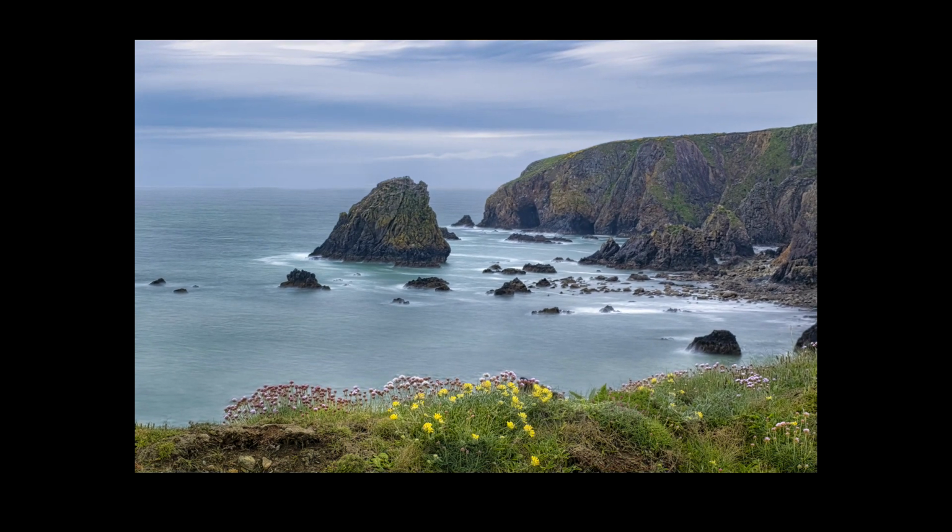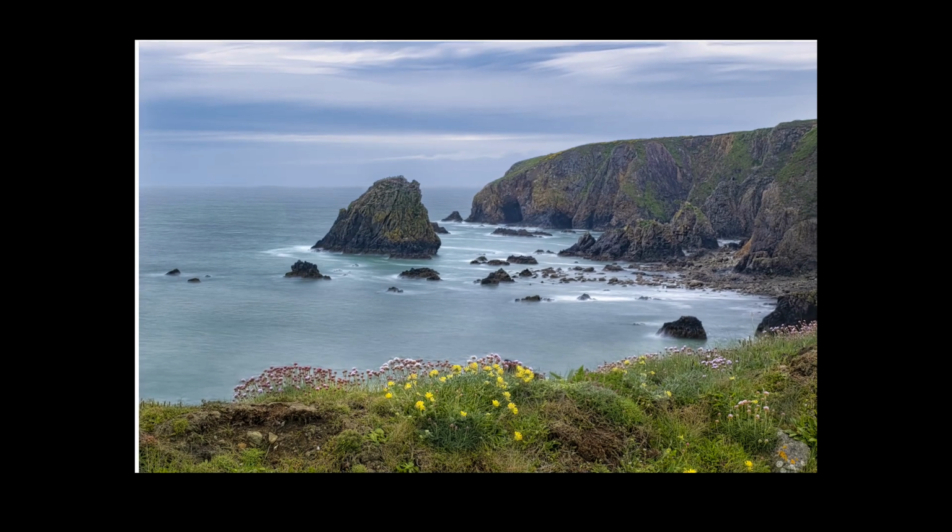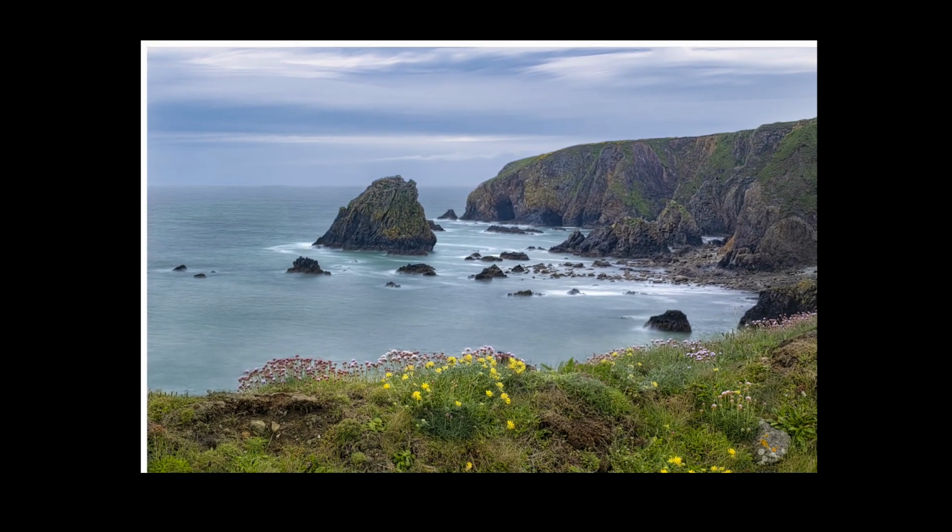Overall, I think the sea is complemented by the colours in the sky. Now, it is subdued, but I think it really matches the sea. So all in all, happy enough with this one.